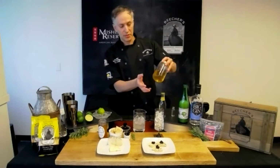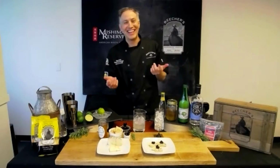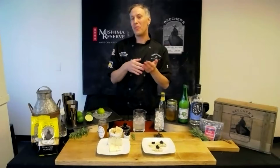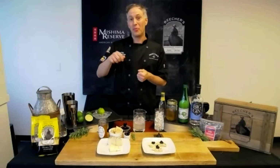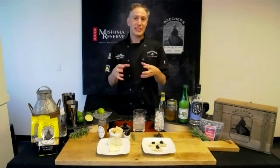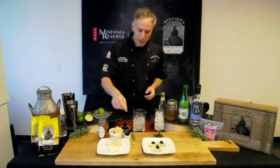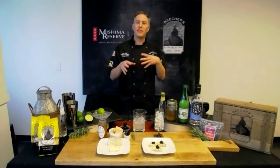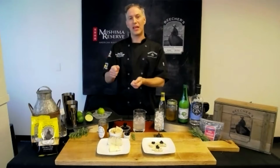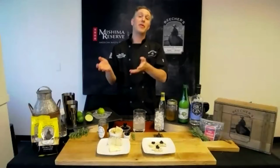And then we have some simple syrup that I made at home. This simple syrup is pretty simple. It's a 1-to-1 ratio, like most simple syrups: 1 cup water, 1 cup sugar. We're going to boil it over a stovetop until it really breaks down, and then remove it from the heat, add a sprig or two of rosemary, and let it sit in there about an hour or so. You can remove everything, let it cool down to room temp, and then put it in the refrigerator.